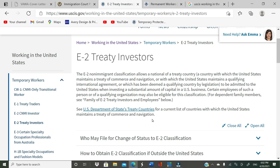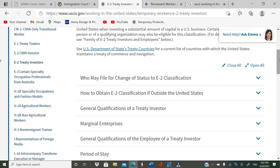So, okay, let's go back. First requirement is to find out whether your country is part of the treaty, a country with which the United States maintains a treaty of commerce and navigation. Second requirement is, do you have a substantial amount of money that you want to invest? If you have that, then where is the money? Did you put it already at risk, or do you just have it in your bank account? Because you have to put the money at risk. You can either invest it in an existing business, or you can create your own business and invest the money.